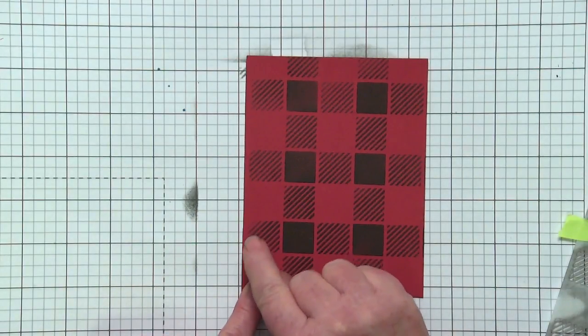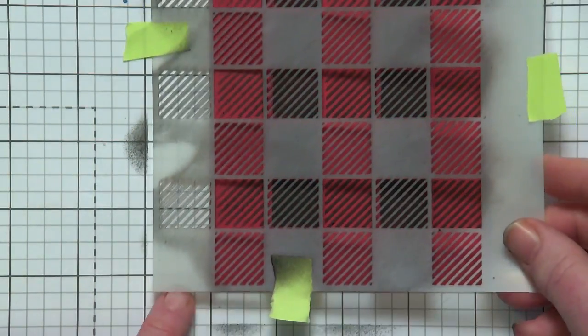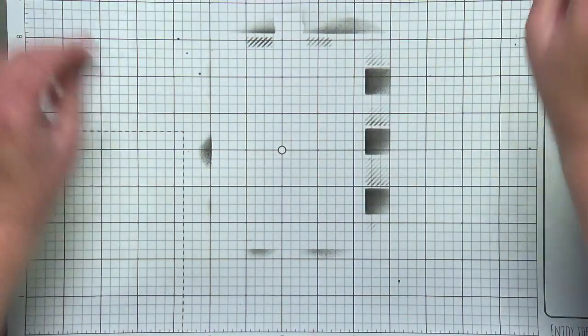Now I actually missed a little spot there. I don't think it's going to show too much, but again, you just take your time and lay it down. So I'm going to set this aside, and I want to share with you the project that I created. Would you like to see the project that I created with this fun little print?